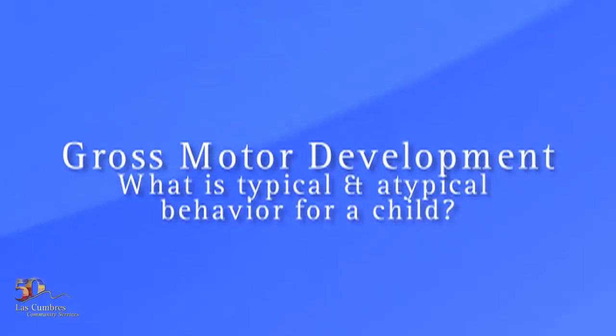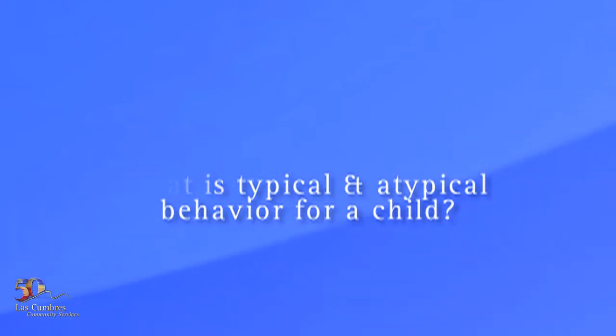So this is our first episode of these workshops we're planning on doing through Las Cumbres about early childhood development and early intervention. This workshop is based around gross motor development, which is things like crawling, walking, sitting, rolling over, all those early gross motor, large muscle movements. Which is very exciting.